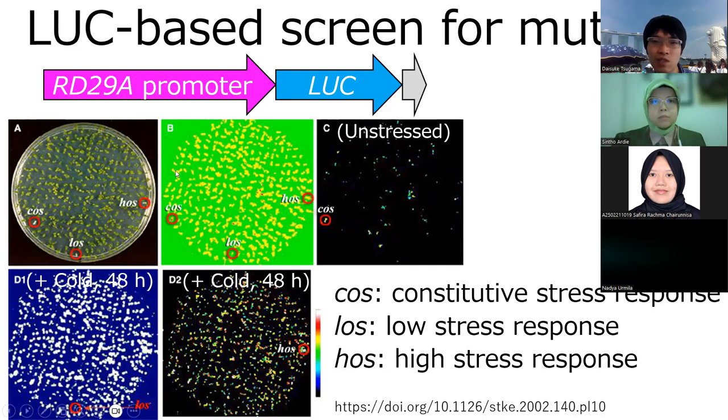RD29 is a stress responsive gene, and its expression is enhanced by multiple stresses, like drought, which is a good one, but also cold stress, ABA treatment, and salt stress. And this is kind of the expected result. A lot of plants are generating a lot of luciferase activity, but this plant was not doing so, and that's why they thought that this is a mutant.